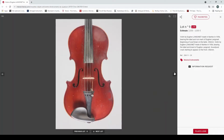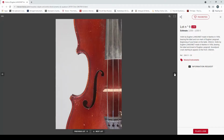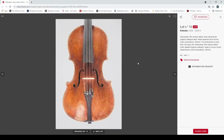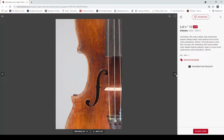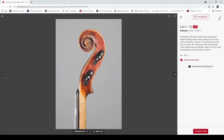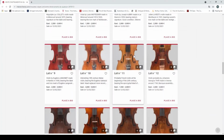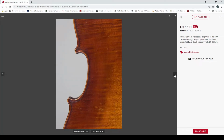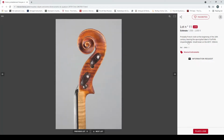Violin by Eugene Langonnet in Nantes, 1956. Interesting 19th century Italian violin bearing the Eugenio Gigliazzi label, head replaced, 356 there. 4,000 to 5,000 euros. I like it. It's cool. It's got charm. And a probably French violin, beginning of the 20th century there. 1,500 to 2,000.